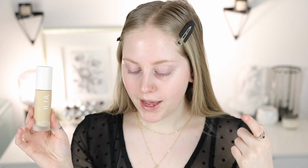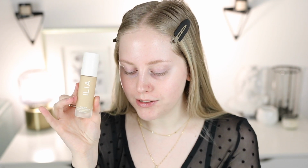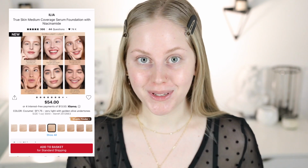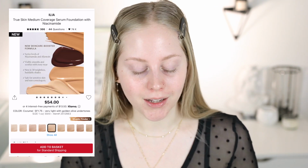So this is their True Skin Serum Foundation, which they did just reformulate and add more shades to their shade range, including this one. So this claims to have medium coverage, a natural finish. It has niacinamide in it. It's also a vegan formula. And the shade that I have is FF 1.75, which is described as very light with golden olive undertones. I was really excited to see that they have a fair olive shade.